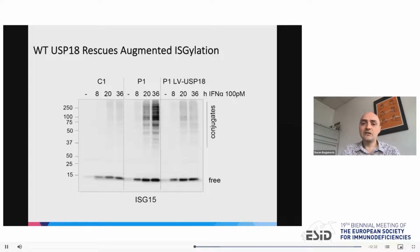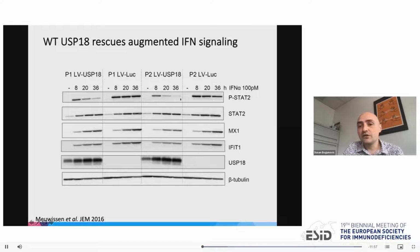I told you that ISG15 leads to these smears that are ISG-related proteins, where USP18, in addition to being at the receptor site displacing JAK1, is also an enzyme, and it helps in de-ISGylating, removing enzymatic ISG15 from proteins to which it was conjugated. So here you can see that this patient has hyper-ISGylation as well, and then when we introduce the wild-type allele back, that is, of course, reduced because ISG15 retains its normal function. We also saw the reversal of interferon signaling as measured by phospho-STAT1 and phospho-STAT2 in presence of wild-type allele and not of luciferase. And we published this in collaboration with Grazia Mancini at Erasmus University in the Netherlands.